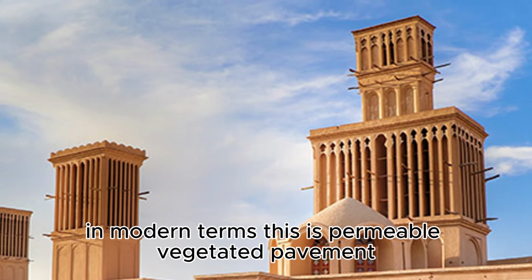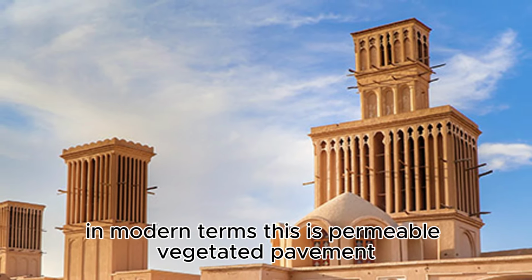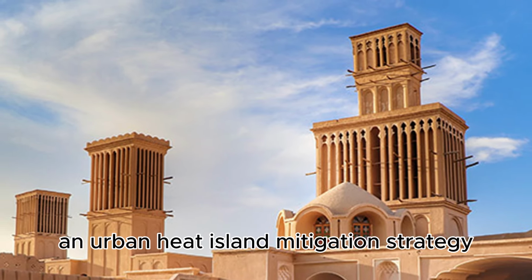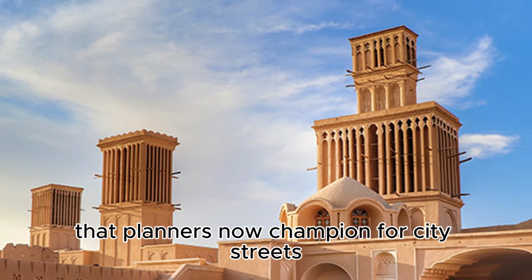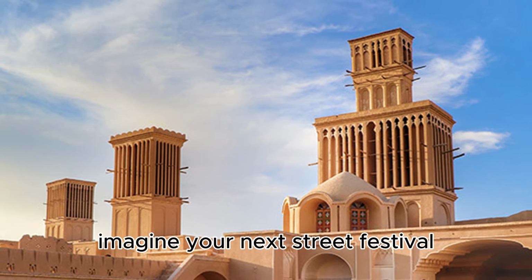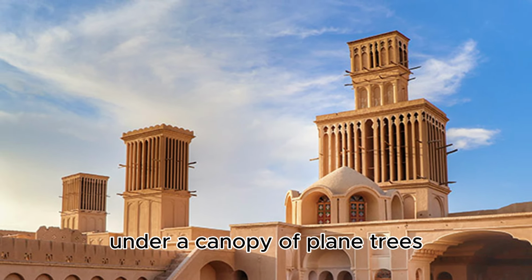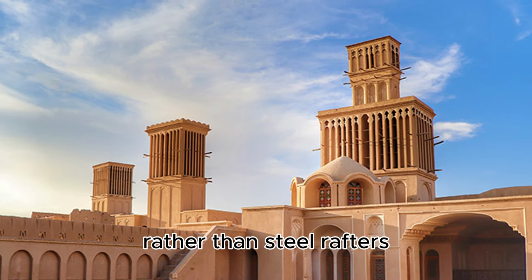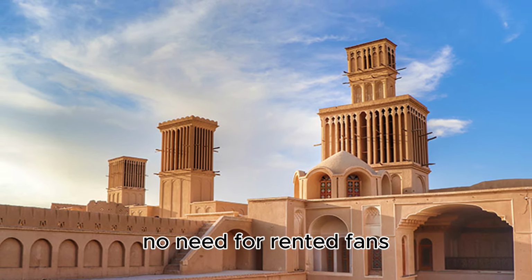In modern terms, this is permeable, vegetated pavement, an urban heat island mitigation strategy that planners now champion for city streets. Imagine your next street festival under a canopy of plane trees rather than steel rafters. No need for rented fans.